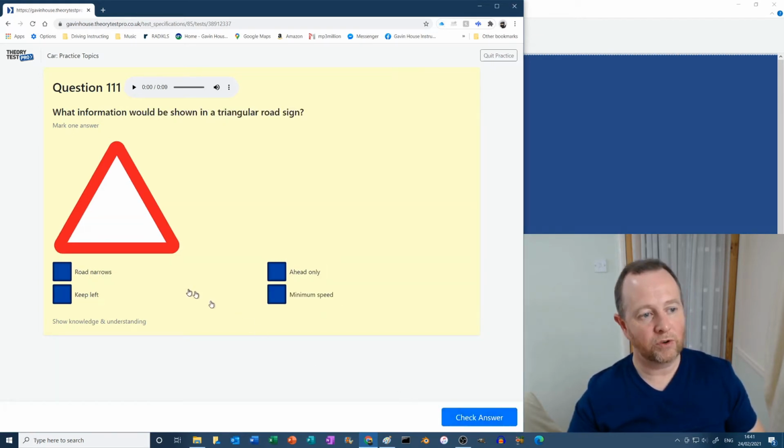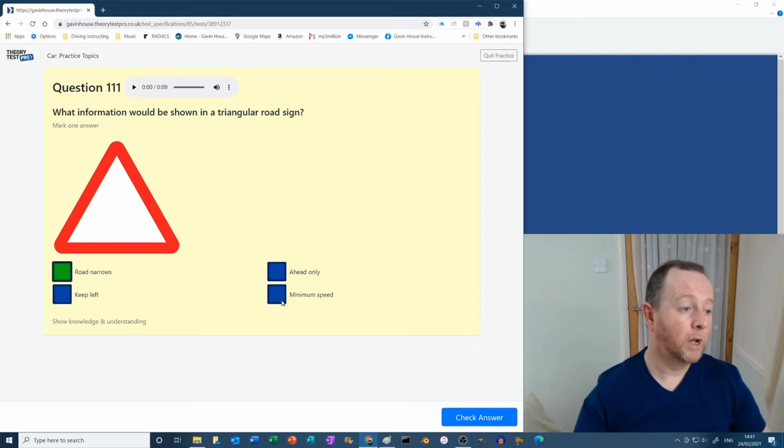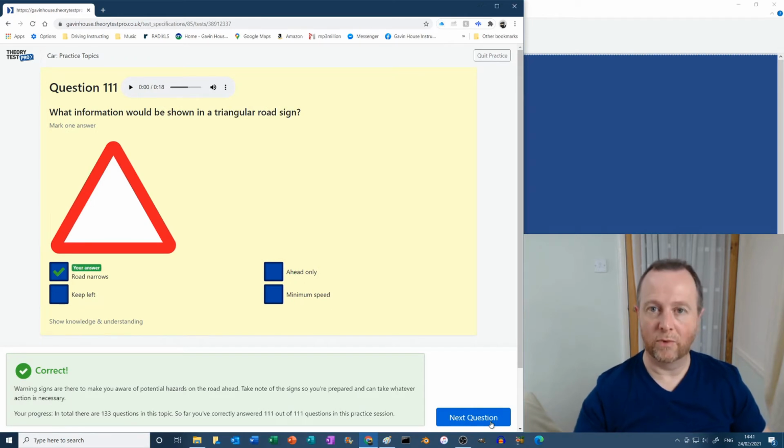What information will be shown in a triangular road sign? That's a warning. So let's see, think about a warning. Keep left, that's not a warning. Road narrows, that'd be a warning, wouldn't it? If the road is narrowing, you want to be warned about that. Ahead only, no, that would be an instruction saying you must go ahead. Minimum speed, that's an order, isn't it? That's the blue sign. So, road narrows, I would expect. I would like to be warned if there's a road narrowing.